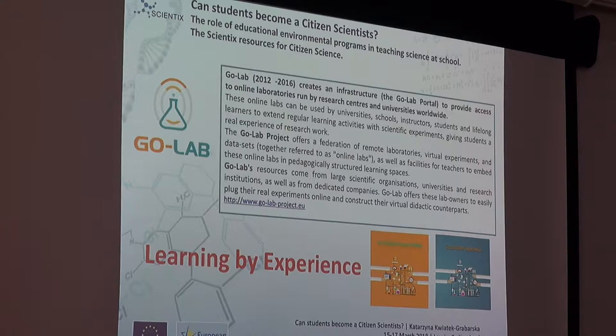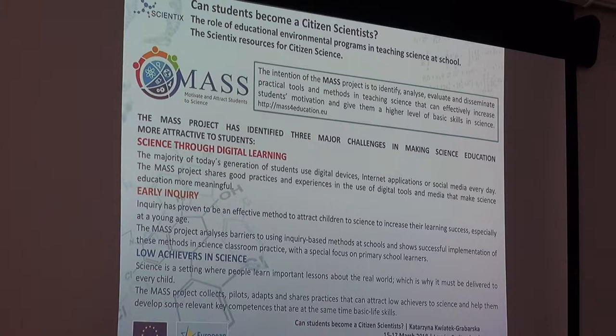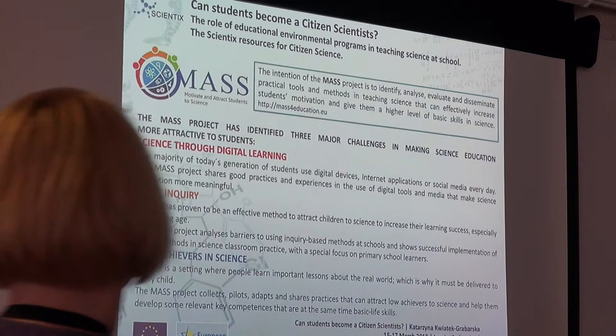And the next one is the MASS project. The MASS project is directed to teachers and will help teachers who lack motivation. It motivates and attracts students to science. So there are a lot of materials about how to encourage students to do science, how to motivate them, how to inspire them. So I think these are really good materials.